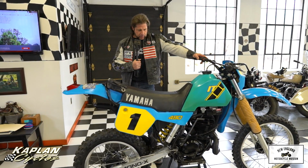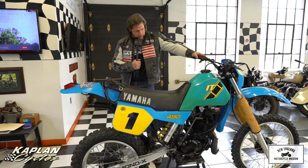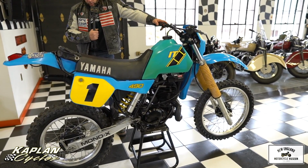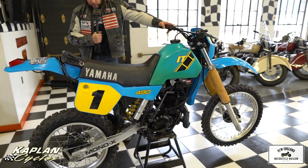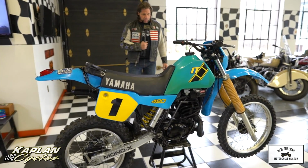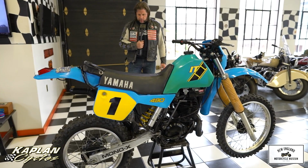So this bike here, motor's mint, low hours, ready to rumble. We'll let the market determine what she's worth, but I'd say she's easily worth north of $5,000. We'll let the market determine what the actual value is at auction. So good luck bidding on her. This would make a great Christmas present for the big bore two-stroke lover or for yourself. And it's on display in the New England Motorcycle Museum today.